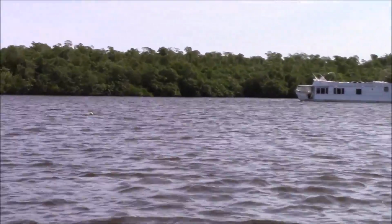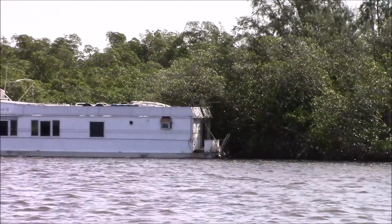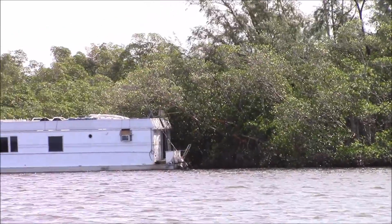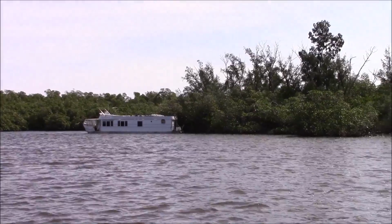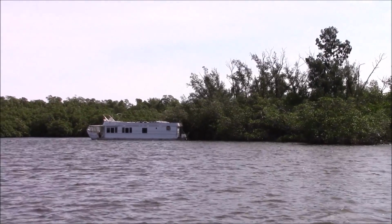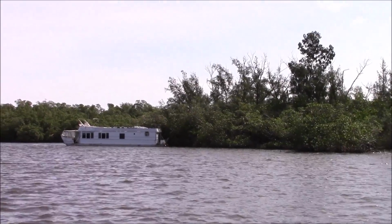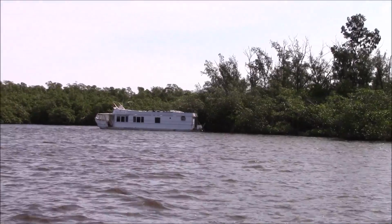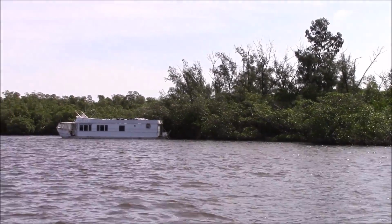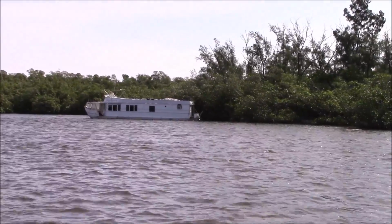Now, I've never seen this houseboat before. I don't know where it came from. I don't imagine they anchored it there. I imagine it blew in from somewhere. I can't see them running into the mangroves for a storm. I don't see an anchor line on it. It looks like it's just sitting there free floating. Huh. It gets real shallow over there, but I'm gonna try to get close to it.